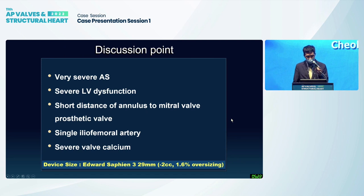So we decided on a balloon-expandable valve, the Sapien 3 29 millimeter, with 2 cc underfill and 1% oversizing.